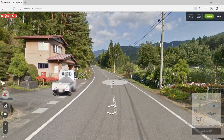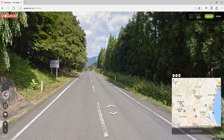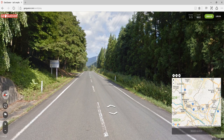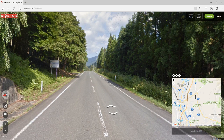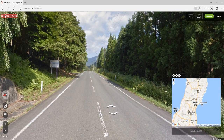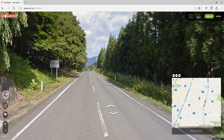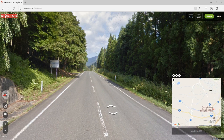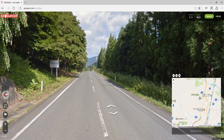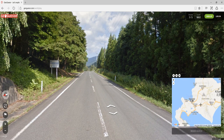Well, I'm not seeing it. All right, we're going to have to guess. So in that case, let's pick a couple places to just zoom in. Try up by Sendai. Just looking for a 25. We'll try Hokkaido.